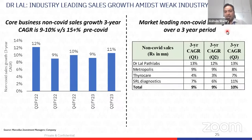And secondly, that generally, there are reports that people are falling less ill, etc., because of the COVID vaccine or whatever, they have become more conscious. But nevertheless, when we look at the overall penetration of the diagnostic industry in the country, it's very hard to believe that we will go on single digit. I think in the long term, we should again revert back to growth in double digits.